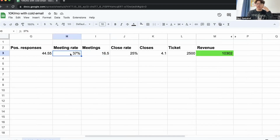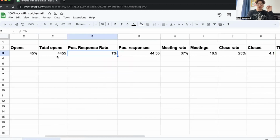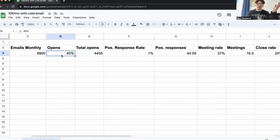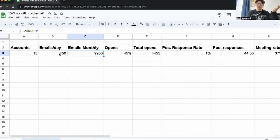We need around 37% meeting rate from 45 positive responses to our emails. So we need around 1% positive response rate, which is around 4,455 emails opened. And let's say our open rate is under 50, 45%. We need to be sending almost 10,000 emails monthly, which is 450 emails a day, for what we need 15 email accounts. So let's walk you through exactly how it works.